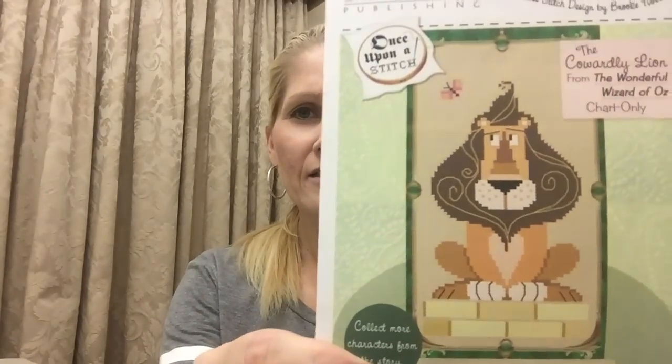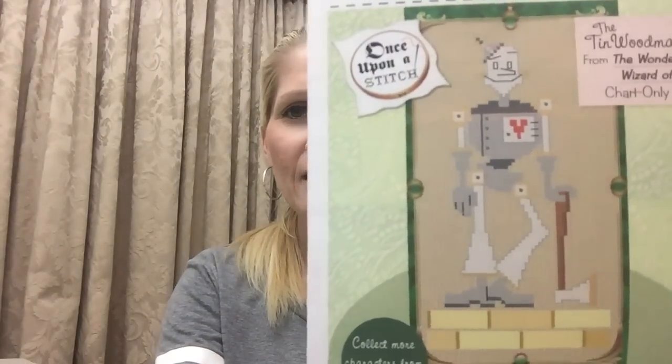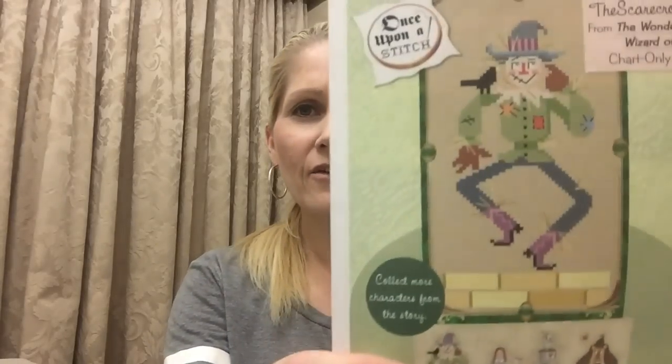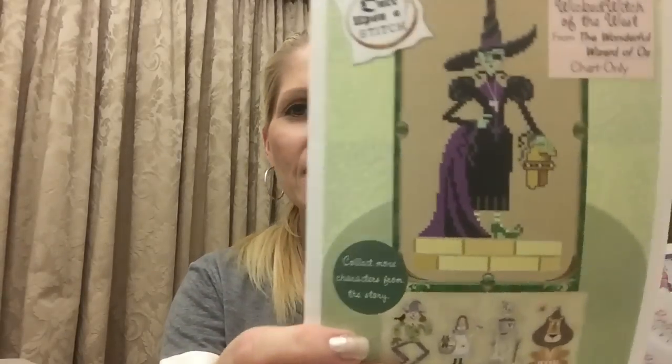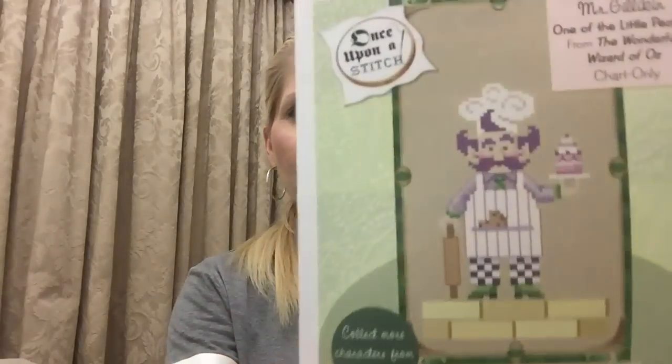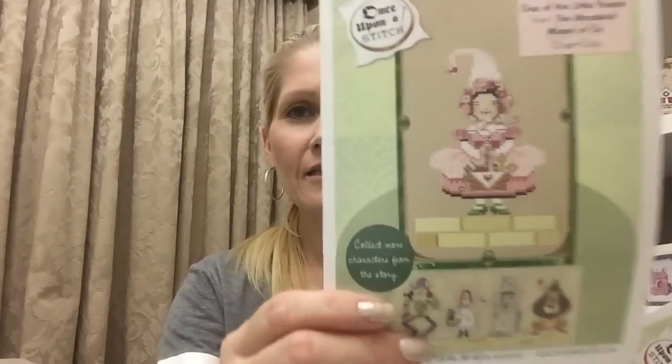We have the Lion, and these are in no particular order. Tin Man, Scarecrow, Dorothy, Glinda the Good, and the Flying Monkey, the Wicked Witch of the West, the Great and Powerful Oz, Mr. Gilligan, Miss Quadling, Mrs. Winky, and Mayor Munchkin.